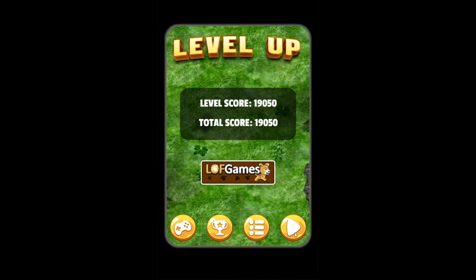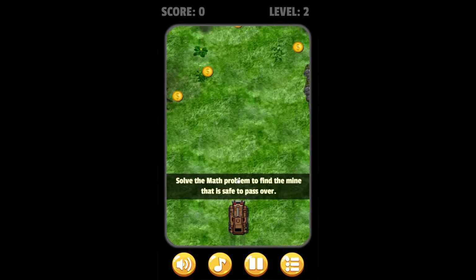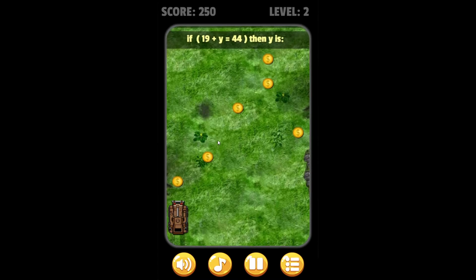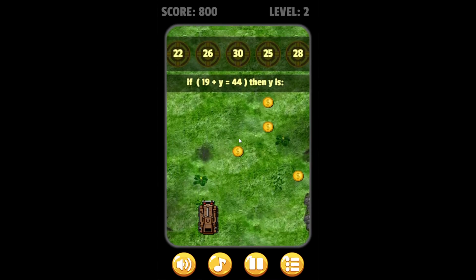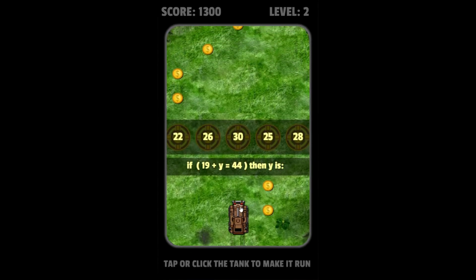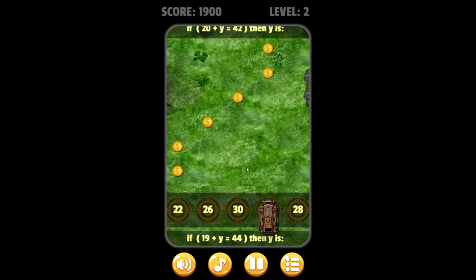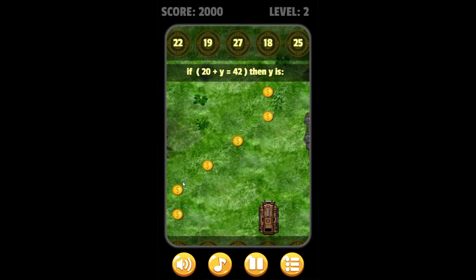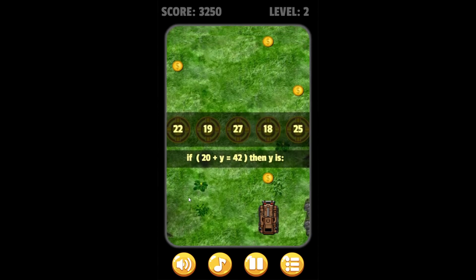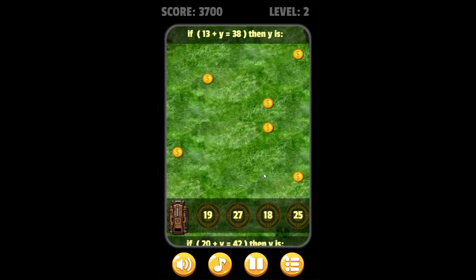Let's see what level 2 has to offer us. Level 2 coming up. And yeah, probably the mathematical problems would be harder, or I think the tank is a bit faster. 19 plus y equals 44, so that's 25. Yeah, I think the tank is a bit faster. It's not that the problems themselves are harder to solve, it's actually the tank being faster, but that's perfectly fine because it's still making it a bit harder.